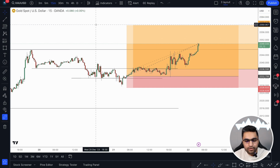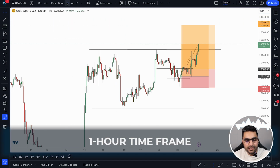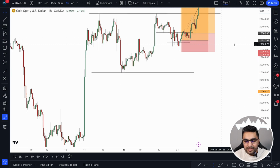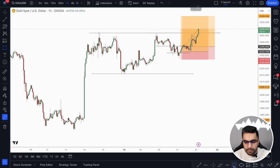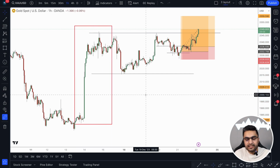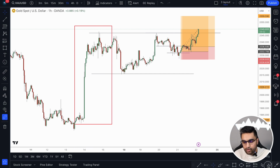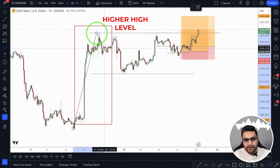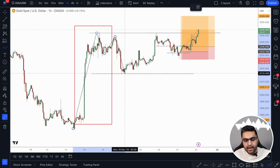Now the reason why I took the trade, let's start from the 1 hour time frame because that's the time frame from where I start my analysis. You will see this big movement that happened from the buyers, and that was a significant move with a lot of strength from the buyers. When buyers made this strong movement, they made this high level, and right after that they started to make a pullback, and they came until this price level from where they started to go back up again.